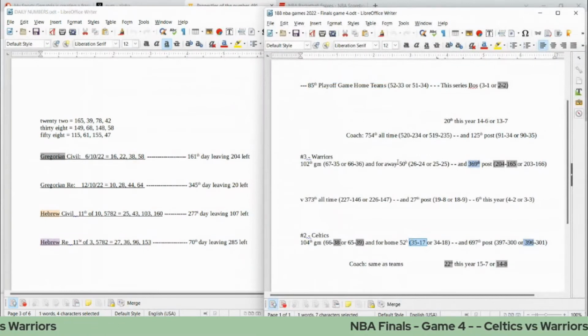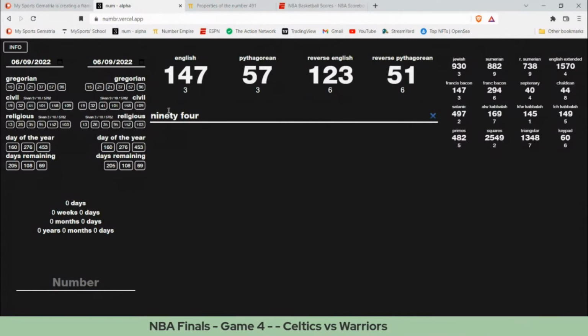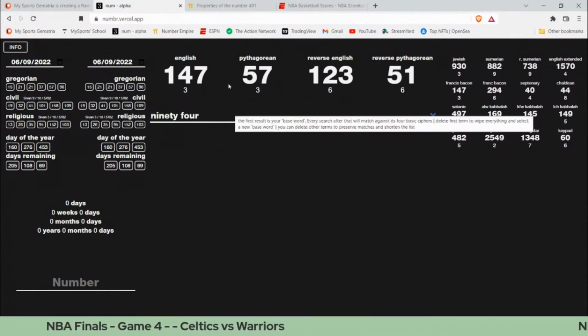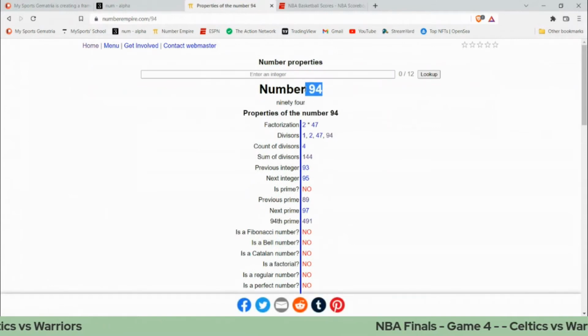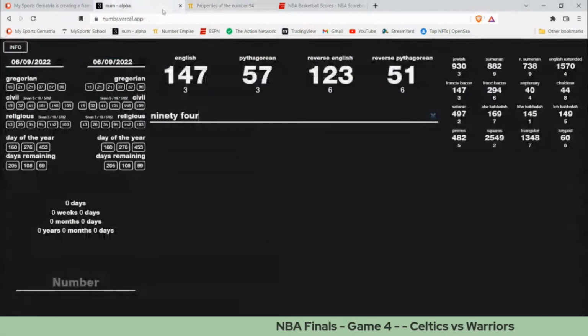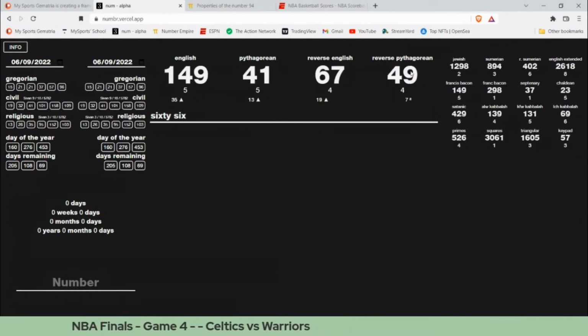I don't know if that's going to help at all. 94. Well, 94 actually, if you think about it, 94 is just a reflection of 49. And we know that 66 comes to 49 and 149, the 35th prime number.